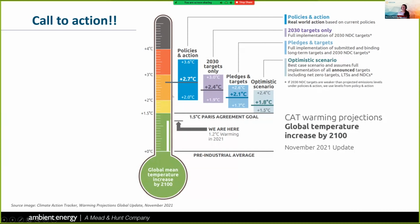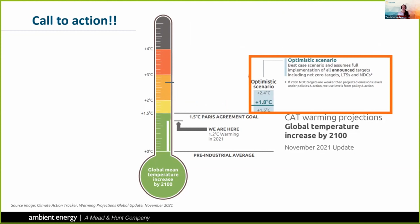And then there's a lot of text on this slide, but I want you to take this one more than any of the other ones. This is the most optimistic scenario. This is every target, every climate action plan, everything that is right now being discussed and talked about, and all the calls to action for doing the best that we can. We still, in the most optimistic scenario, will be a little bit above this goal of 1.5. So there is a lot to do.